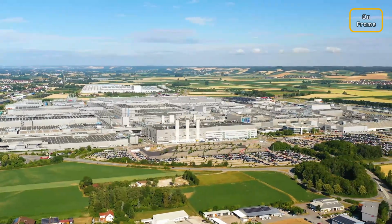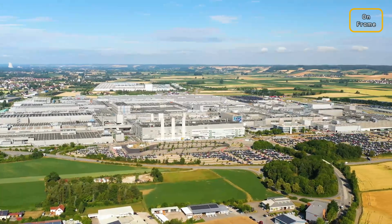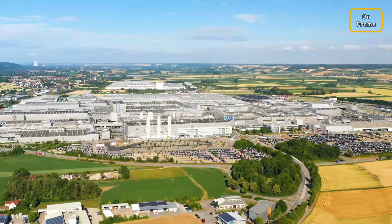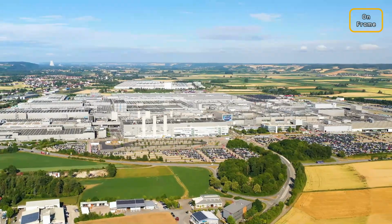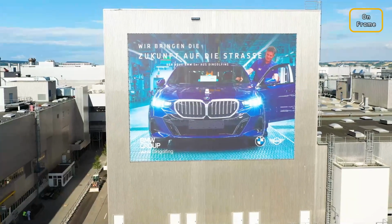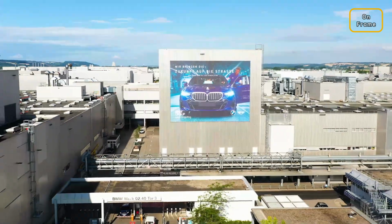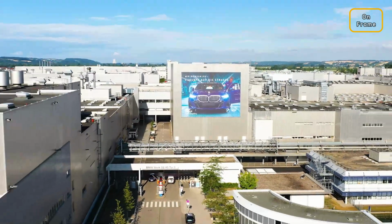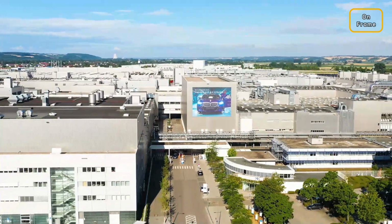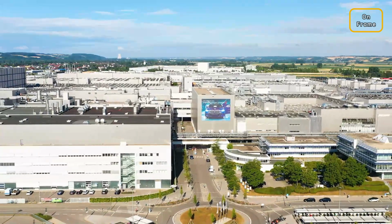Spanning over 280 hectares, it employs more than 17,000 workers, making it BMW's largest production site in Europe. The Dingolfing plant has a rich history, having been in operation since 1967, and it's now a central hub for producing BMW's flagship models, including the 7 Series and 8 Series, alongside the 5 Series. The plant is renowned for its cutting-edge technology, sustainability efforts, and the seamless integration of human skill with robotic precision.